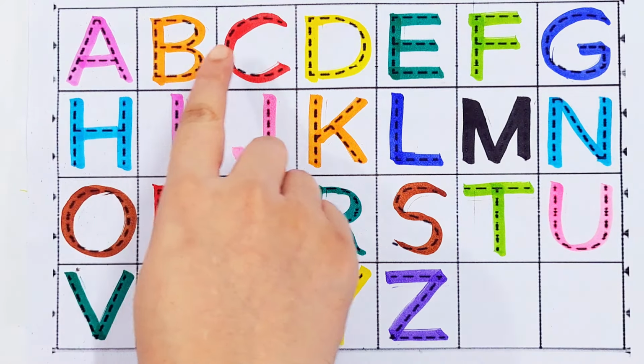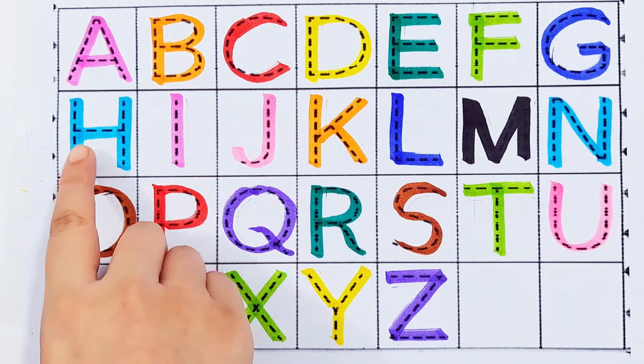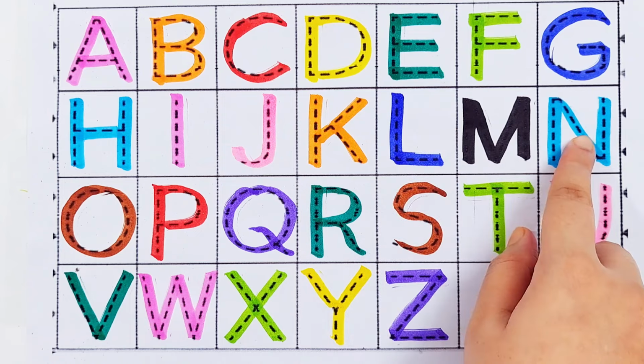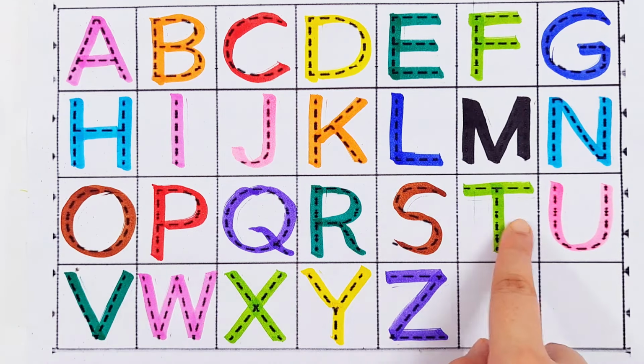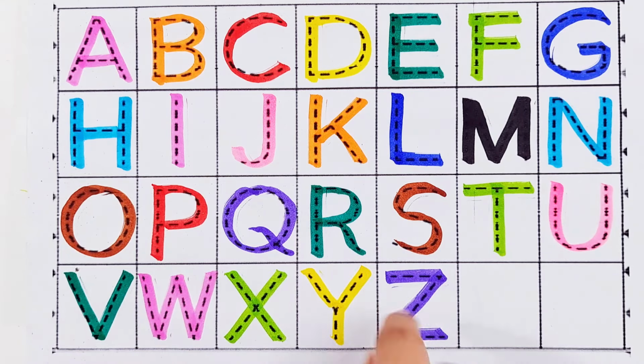A, B, C, D, E, F, G. H, I, J, K, L, M, N. O, P, Q, R, S, T, U, V, W, X, Y, and Z.